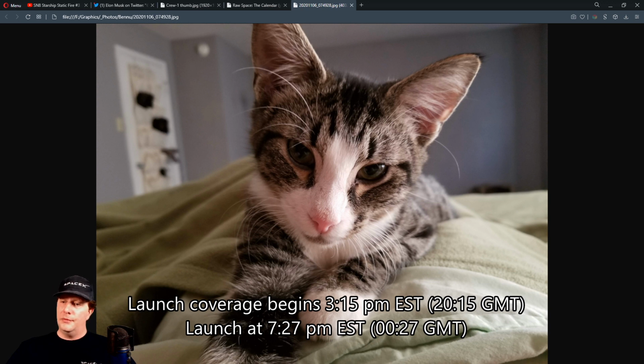Regarding the Atlas V's huge payload fairing, Warhawk Me says that the payload fairing is so big due to structural reasons per NASA. So there you go, structural reasons.